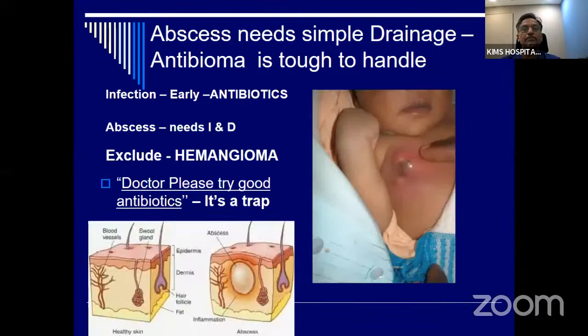I'll start with simple and common things. Often a neonatal surgeon sees breast tests. Sometimes breast milk will start coming. Sometimes the parents will try to express it vigorously, which will lead to a breast abscess. The best treatment for any abscess is complete drainage of the abscess, or else it is going to lead to what is called an antibioma.